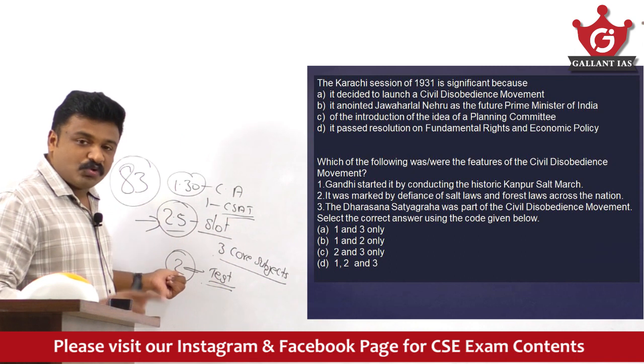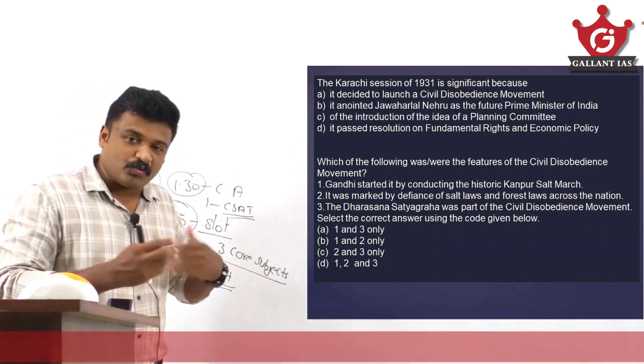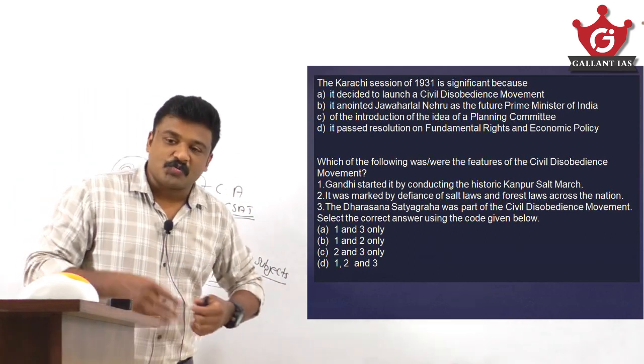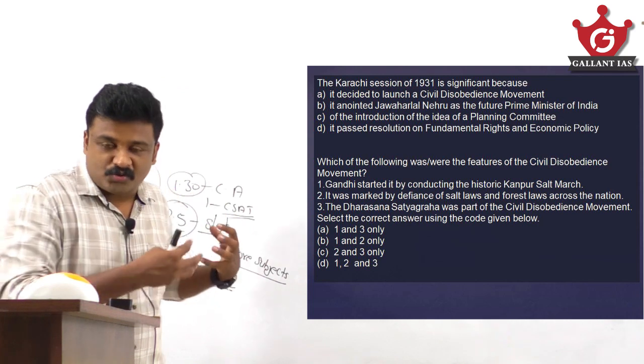Then take at least 1 full test every day. Then 1.5 hours minimum you have to spend on your current affairs. Subject-wise current affairs you will be covering along with those core subjects. Then 1 hour you spend for CSAT. So this is how you can divide your 10 or 12 hours daily.